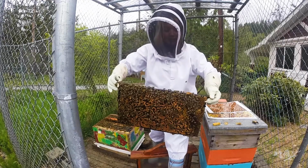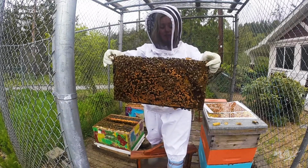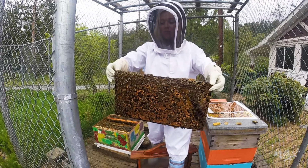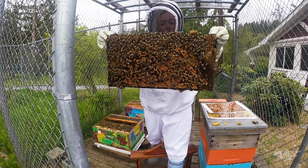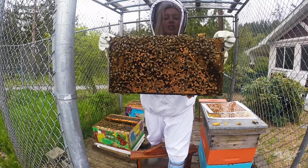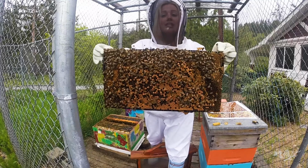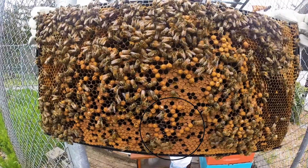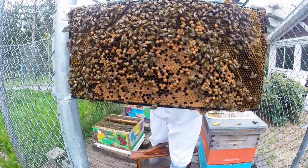So here is another hive with a lot more bees. Again, they like to be in the center. Again, moving very slowly so that they know that they're safe. We're just checking on the health of them. I'm not sure if the camera will pick it up, but you can actually see in those open cells, those open hexagons, you can actually see the honey. The wet cells, that's all honey that they're storing in there.